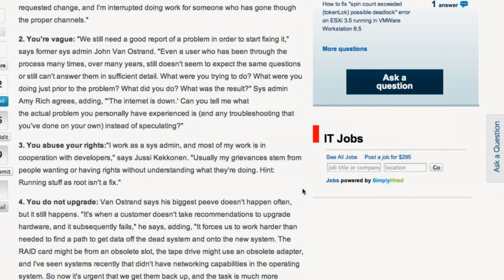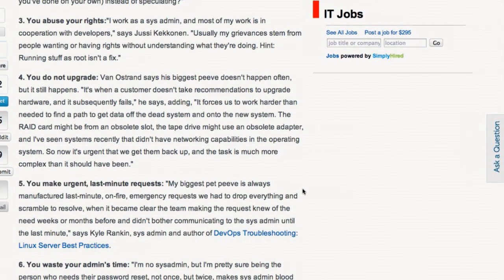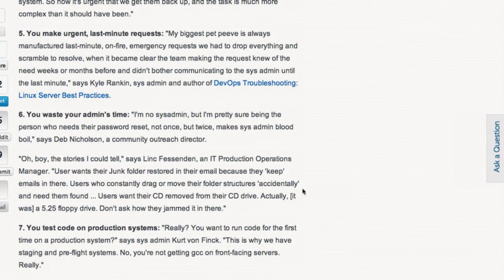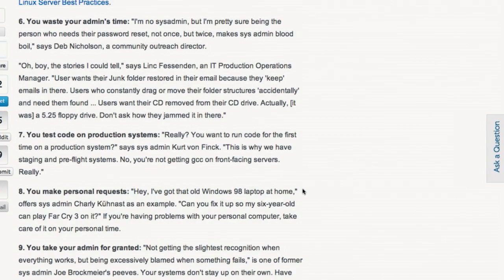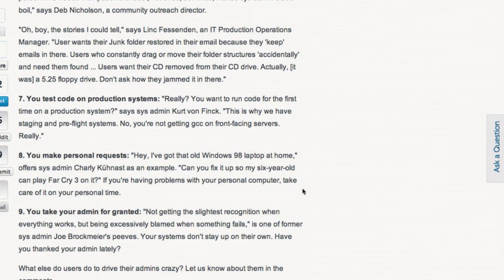You're abusing your rights. That's always a good one. You don't upgrade. That's a good one. You make urgent last-minute requests, even though you've known you needed it for months. You waste your admin's time. You test your production code. You test your test code on the production system. You make a lot of personal requests, even though you say, I know I shouldn't, but could you help me with this problem? Yeah, that happens a lot.